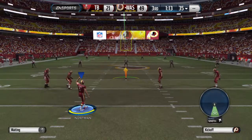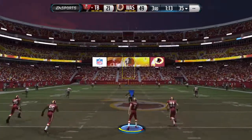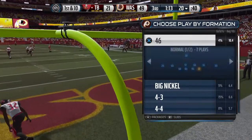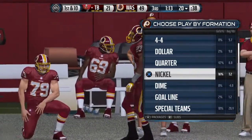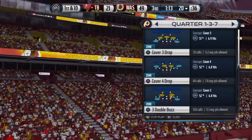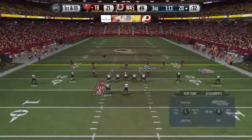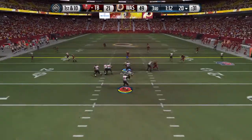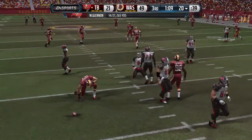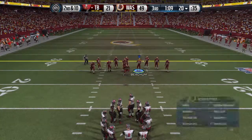Lined up now in kickoff formation. It'll be a touchback. The Buccaneers offense heads on to the field. Martin lines up in the backfield. First down at the 20. Keeps it here. Incomplete as he was looking short. Second down after the incompletion.